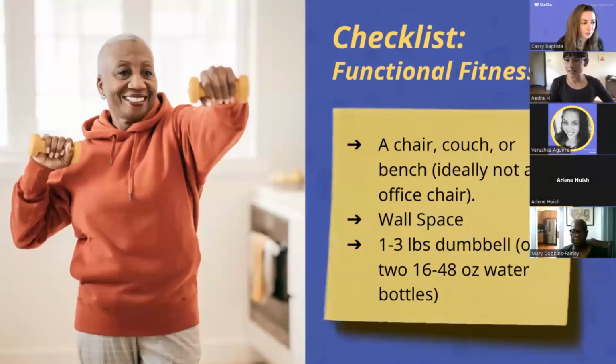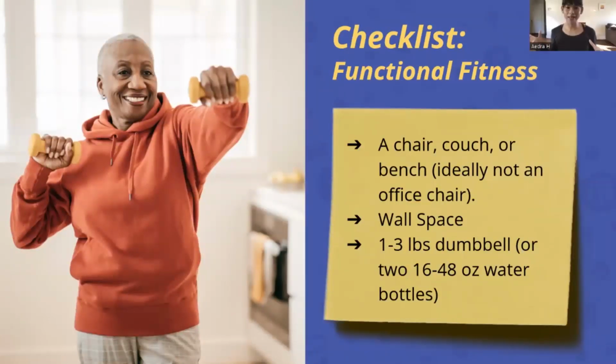So things we need: either some light weights or water bottles or cans. You also don't need to have weights. They're just helpful if you want a little extra challenge. So you can go ahead and grab those if you'd like.